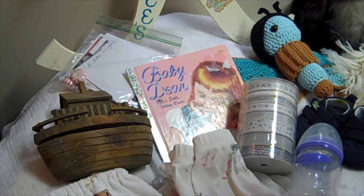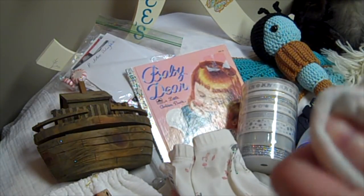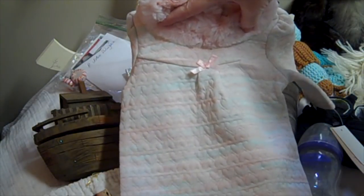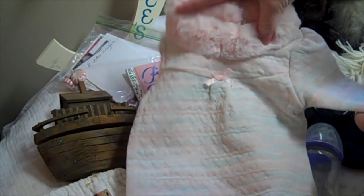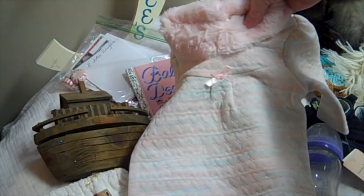And then she gave me a little gift. I have to try this on Miss Solani. I was going to try to change her in this video, but it's already almost 20 minutes. Isn't this beautiful? It is a one-piece. It looks shaped like a sleeper, but it's more of an outfit. I would certainly never put a baby to sleep in this.